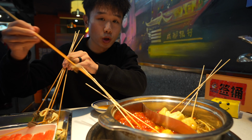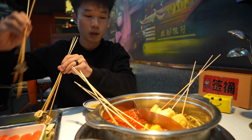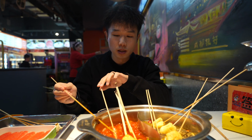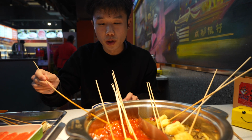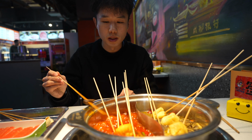Some of the items you can cook longer. Some you have to eat pretty quickly. So I'm not gonna put too much. I'm gonna try one quickly. This is the beef stomach. It cooks very quickly, so I'm just gonna dunk it in there one more time.